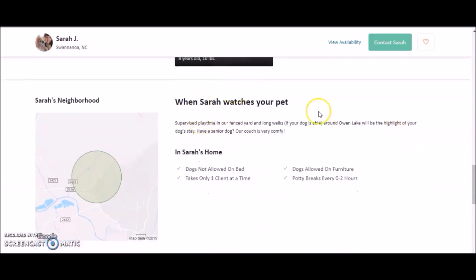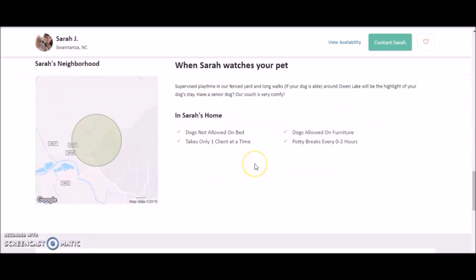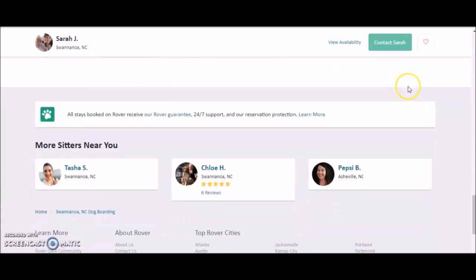Anyway, it also says what my boundaries are. When dogs are here, they're not allowed on the bed. Actually, most of them are. But I will say I only pet sit for my favorite clients. I have like 12 repeat clients, and they're like my dogs. Dogs are allowed on the furniture. Yoshi's favorite spot is the pillow on the couch. And it'll show the map, but I'm moving, so that's not relevant.